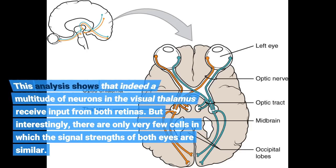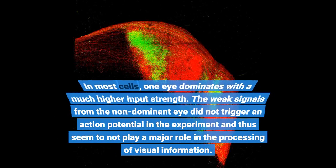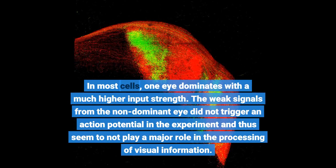This analysis shows that indeed a multitude of neurons in the visual thalamus receive input from both retinas. But interestingly, there are only very few cells in which the signal strengths of both eyes are similar. In most cells, one eye dominates with a much higher input strength. The weak signals from the non-dominant eye did not trigger an action potential in the experiment and thus seem to not play a major role in the processing of visual information.